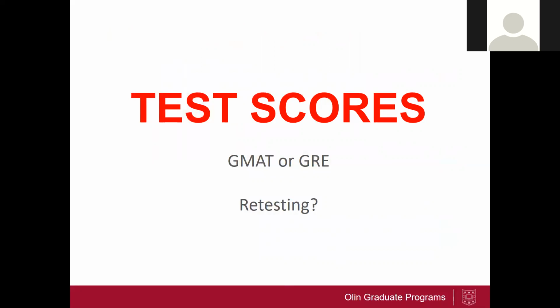In the application form, you're actually going to write in your exam scores, and then you're also going to need to upload a copy of the score report or have the score report officially sent to us from the testing service. We do not have a preference between the GMAT or the GRE. Certainly, we accept either exam. I would say you should have a preference for one of these exams. You should certainly prefer the one that you're going to do better on. We really want you to pick the test that demonstrates your ability best.